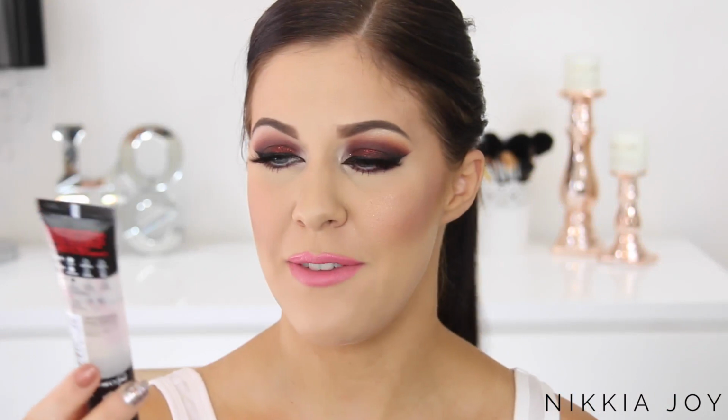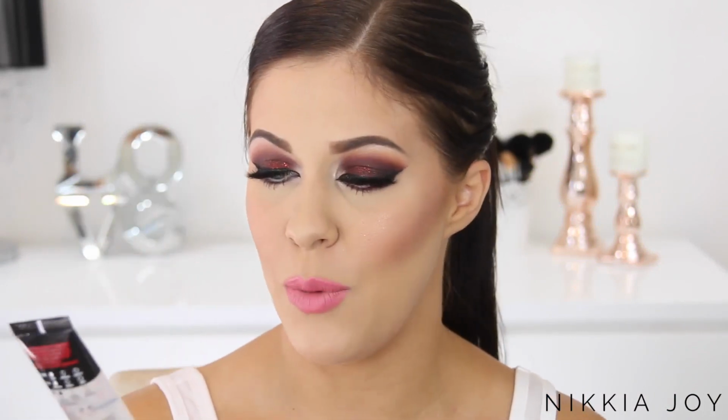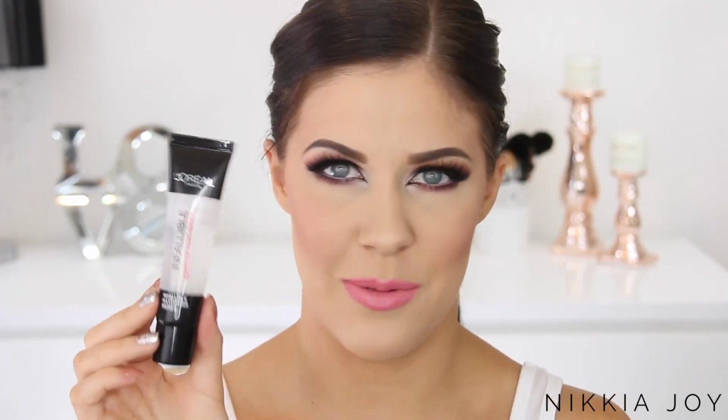For drugstore primers, my favorite has been the L'Oreal Infallible Mattifying Base. Now this came out when the L'Oreal Infallible Foundation came out, and it is just so good. It is a really great smoothing primer. It controls my oil amazingly, and it also gives me a really soft and beautiful, perfect canvas for my foundation to go over the top. And it doesn't settle in my pores as well, which is again another thumbs up from me. But yeah, loved this one all last year, and I know that I'm going to keep loving it this year as well.